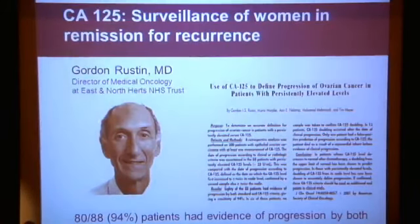This picture is Dr. Gordon Rustin, Director of Medical Oncology at the East and North Hertz National Health Service Trust in England. And he was able to show that if you have women who have no evidence of cancer after being treated, and you follow their CA-125, if it doubles the upper limit of normal and stays that way for at least a month, that 94% of those patients had recurrence. And what was interesting about this was that that increase happened on average 4 to 5 months before there was ever symptoms or a CT scan finding.